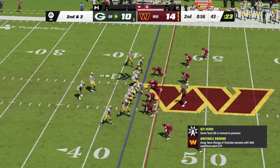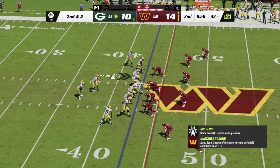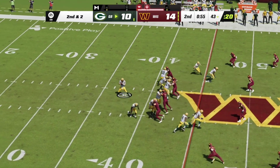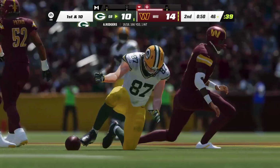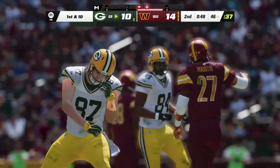Second and 2. Now Rodgers. Caught by Nelson. They'll get 3 as the drive continues. It's a first down.